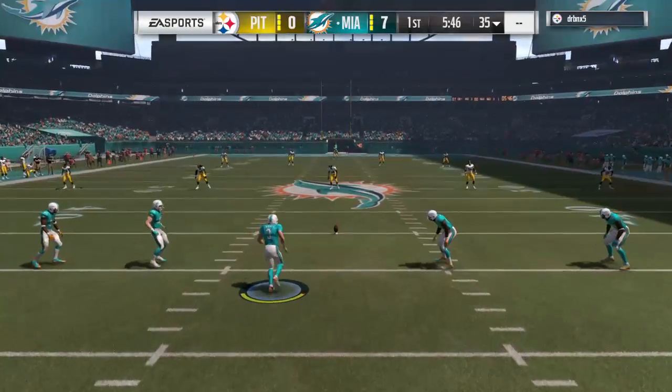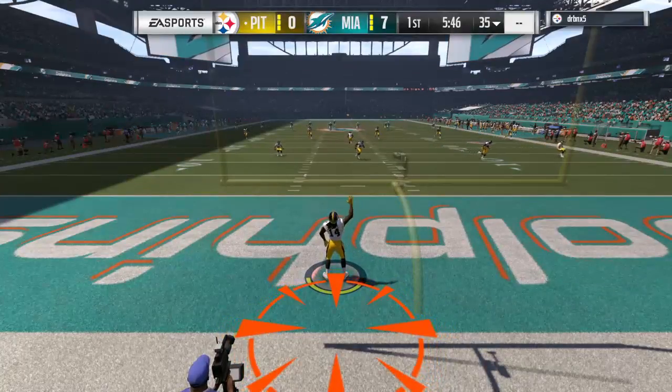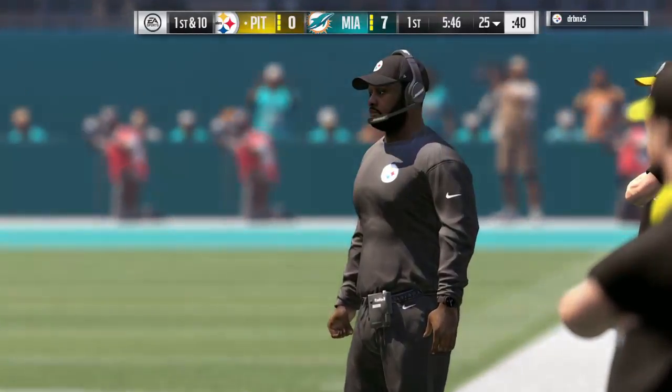Frank's now on to kick it away after the touchdown. And this will be a touchback as that sails over the end line.